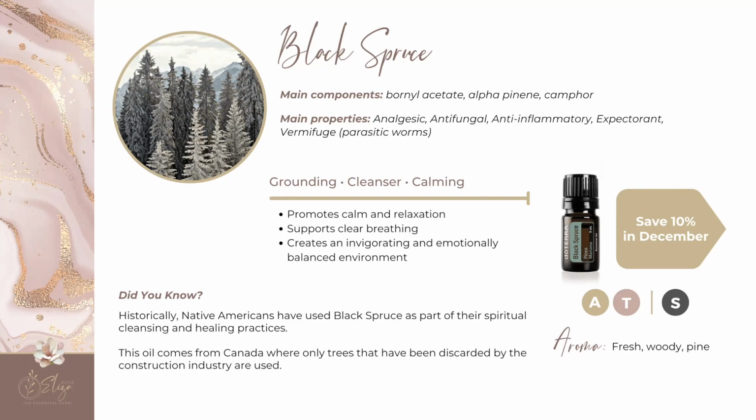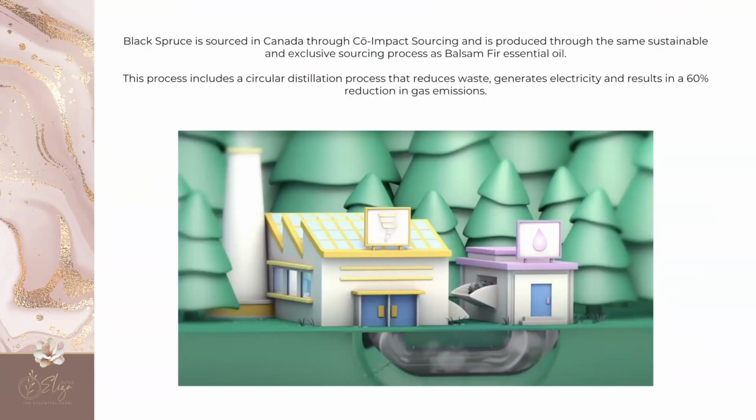This oil is sourced from Canada, but only trees that have been discarded by the construction industry are used in the distillation process. Something interesting to note is that black spruce is sourced through doTERRA's Co-Impact Sourcing Initiative, and it's produced through the same sustainable and exclusive sourcing process as balsam fir essential oil. And this process includes what's called a closed loop or circular distillation process, which reduces waste. It generates electricity, and this results in a 60% reduction in gas emissions.